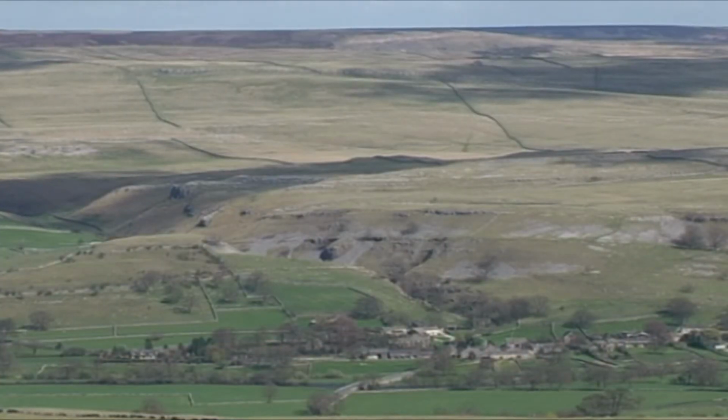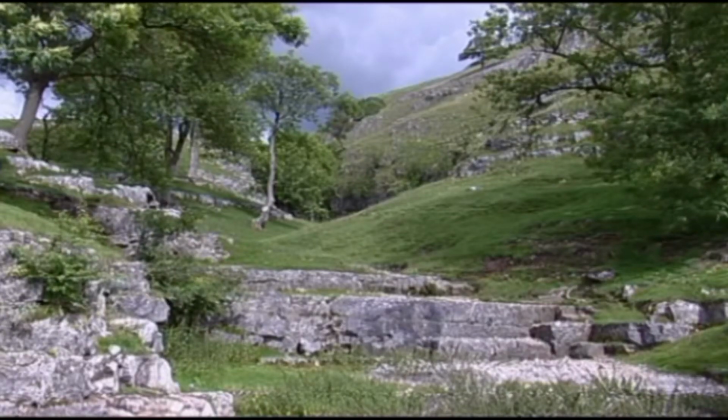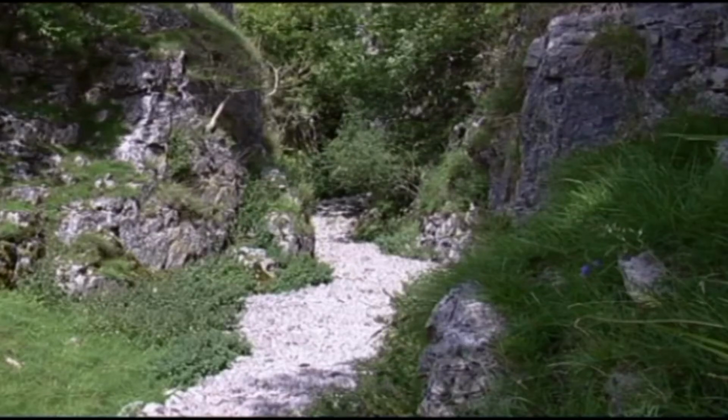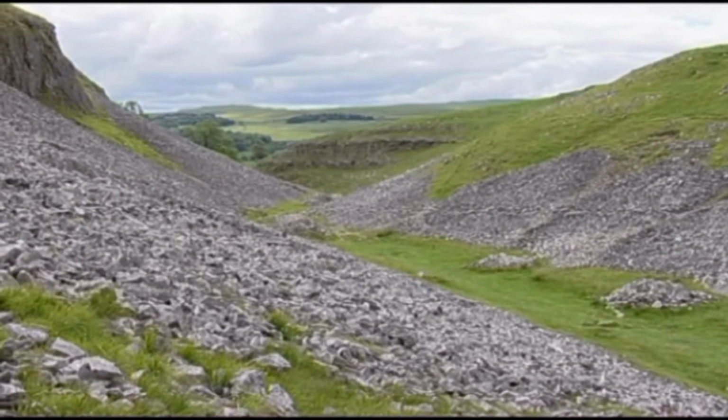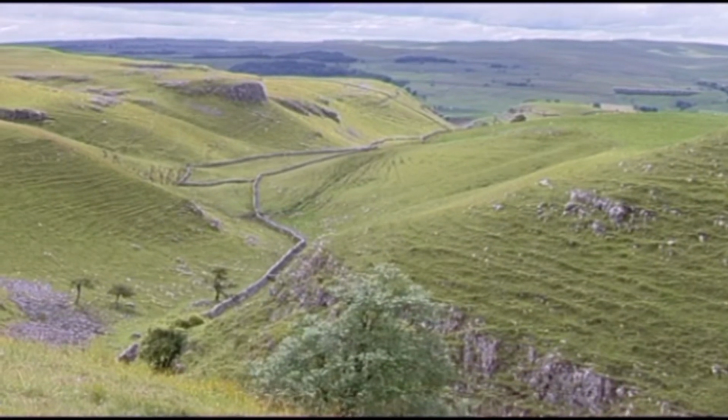Close by you can climb up the steep dib. Glacial meltwater carved it out, and it's now a dry valley. It's quite hard going with a few scrambles, but when you get to the top, the view is glorious.